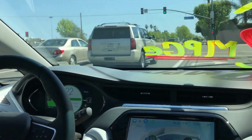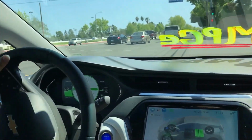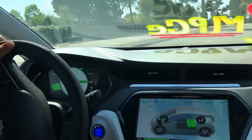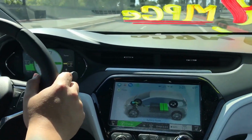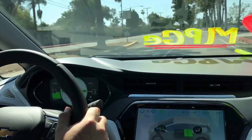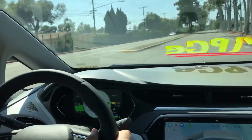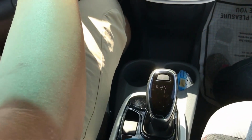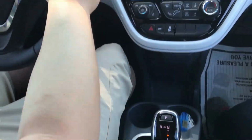What's kind of weird is, what is this L button for? Let me just try that. Ooh. Oh, maybe that puts it in regenerative mode. Like one foot. Yeah, okay, so it slows, so it makes it more like a Tesla. And so in L, it's like a brake on the car.